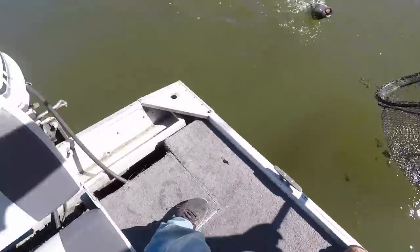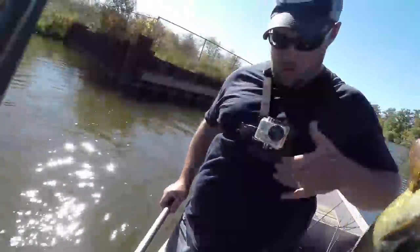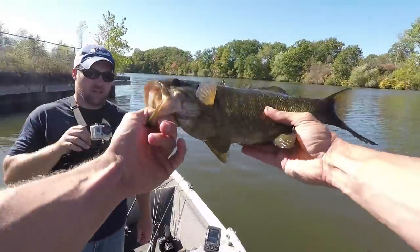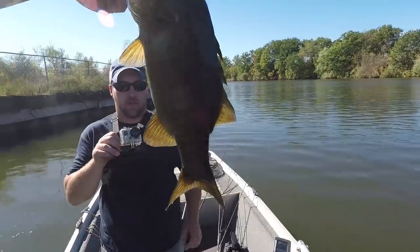Yeah, that's a good fish. Yeah. Yes. On the football jig. Hold on, dude. It's probably a... It's two. Yeah, I'd say that's a 2 pound smallmouth. Beautiful fish, dude. Absolutely gorgeous.